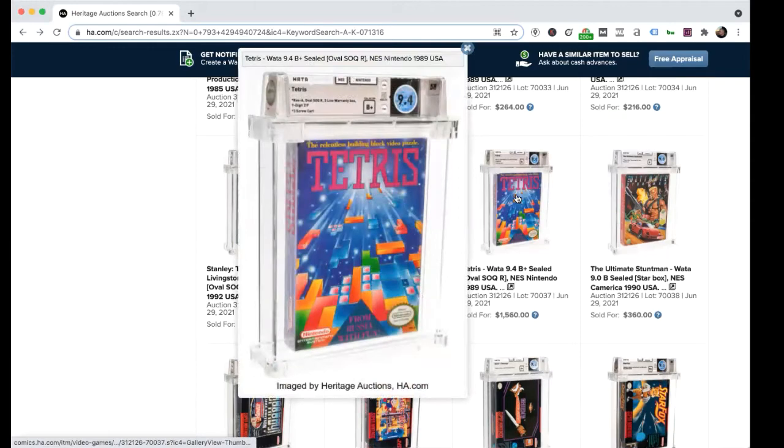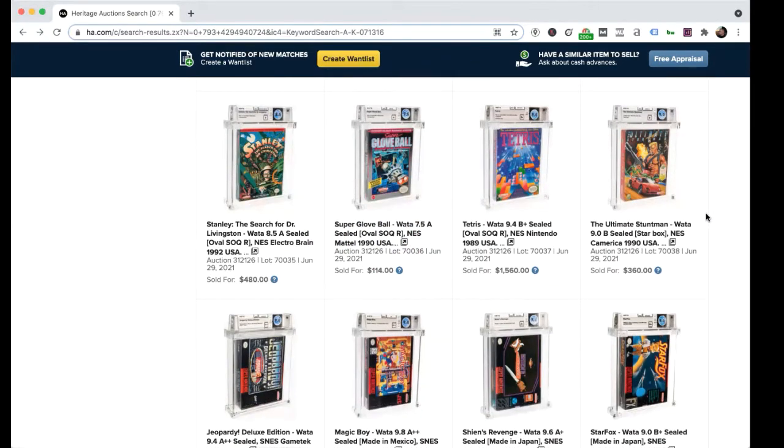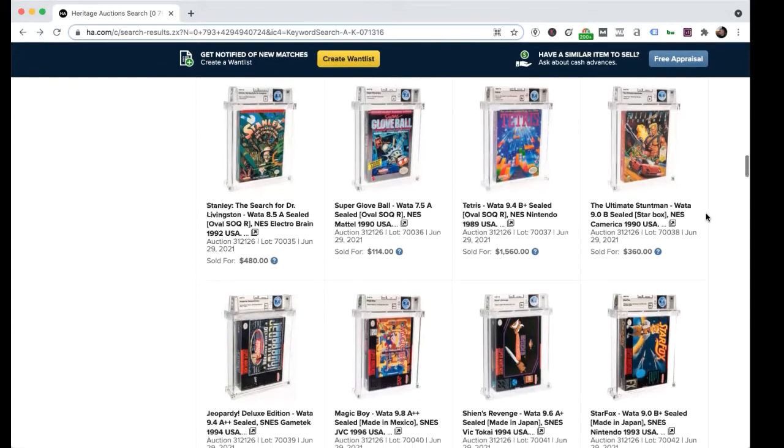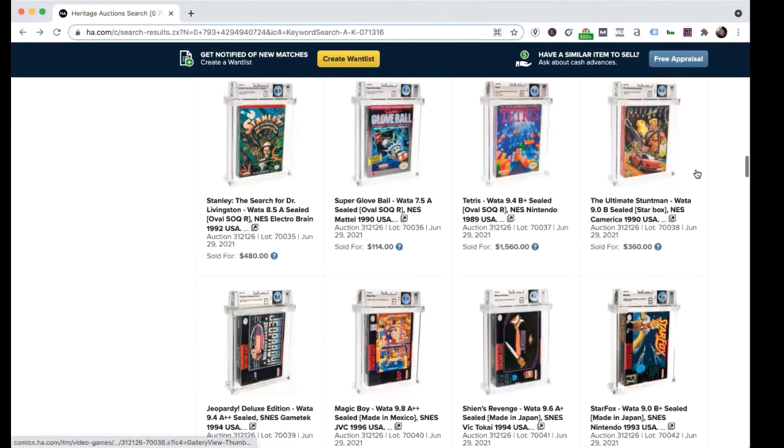Tetris 94B plus. Nothing too special about this one other than it being Tetris. Not an early release, not a late release, somewhere just smack dab in the middle. $1,560. Yeah, people who say that B's don't get love, that did pretty good. Man, just think if that was an A+. Stuntman, Ultimate Stuntman, 90B, $360. It was fun as hell.